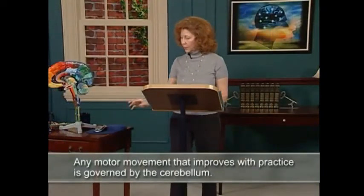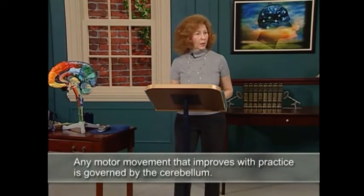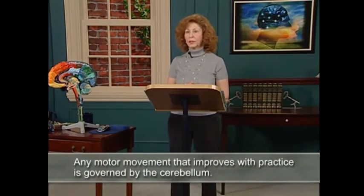Any motor movement that improves with practice is governed by the cerebellum. And so this is why you want to practice things. Practice really makes a difference. It is going to reinforce those underlying neural circuits, so that when you go to make the movement, it will allow these circuits to be set off.